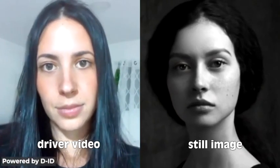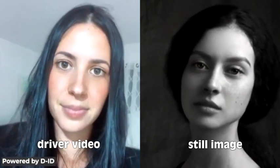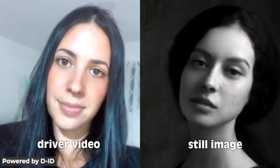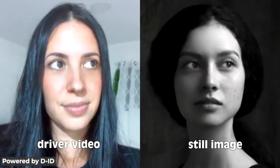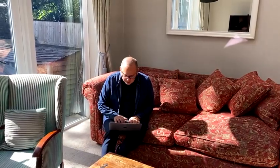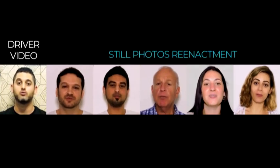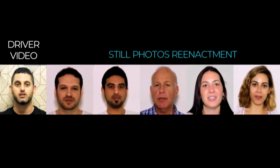But with the latest technology, bringing the past back to life can go even further by animating still images. Its effects can be incredibly lifelike. What we have is a tool that really understands how people move their faces. Every single little movement, every little micro gesture, every blink. Matthew Kershaw works for DID, a company using this kind of photo animation. The facial movements of the driver video on the left are being copied onto all 5 still images to the right. You'll notice they're moving in exactly the same way.